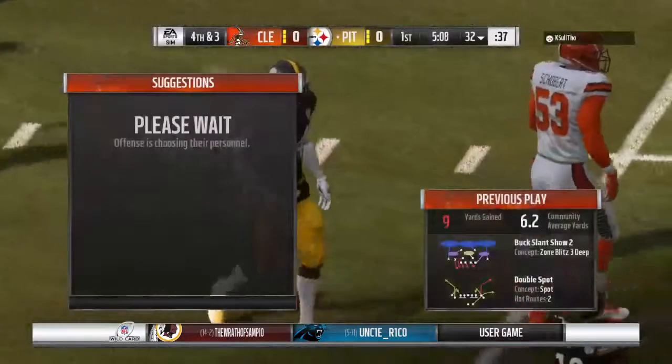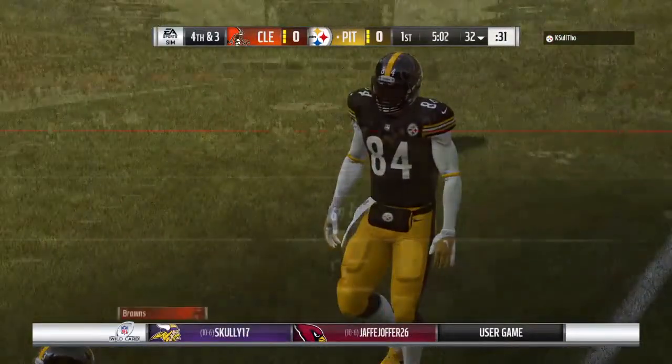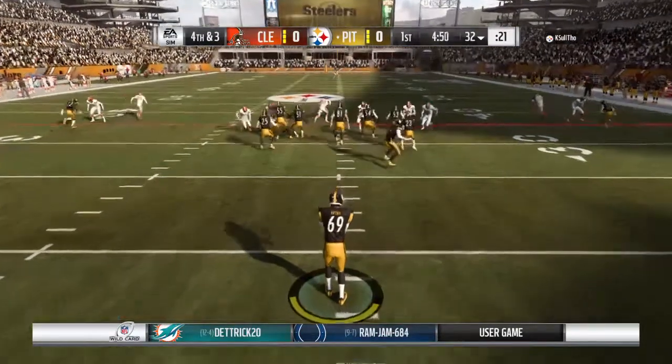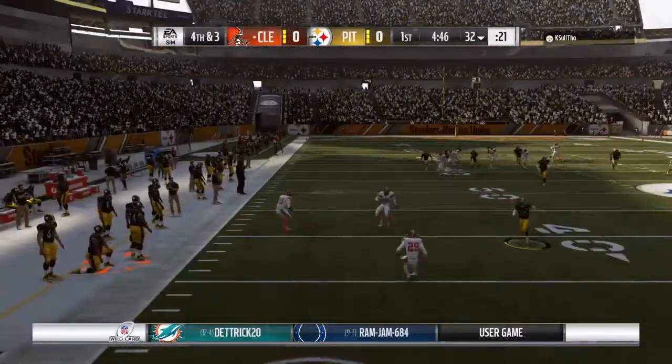Brought down there. The Steelers send out their punter now. Duke Johnson deep for Cleveland. And he'll get this away into the icy winter air.